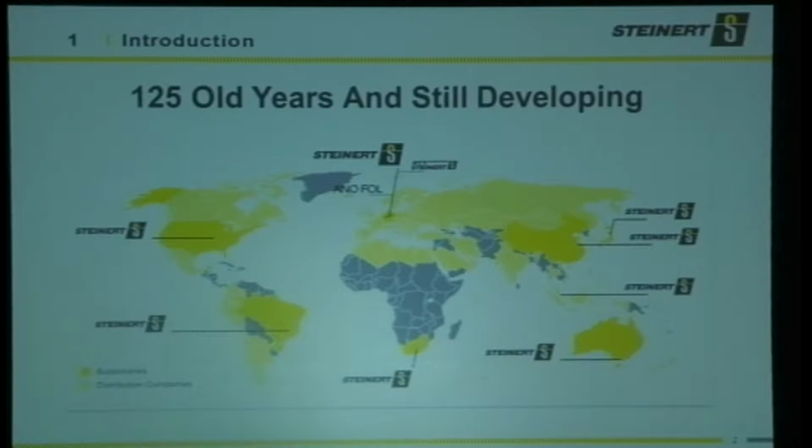Advanced Sorting Solutions, just a little bit about Steinert to start with. We're a German company, we're 125 years old. We're represented around the world, originally based in Cologne, Germany. We now have wholly owned subsidiaries in Australia, the US, Brazil, Japan, South Africa, joint ventures in China and the US.